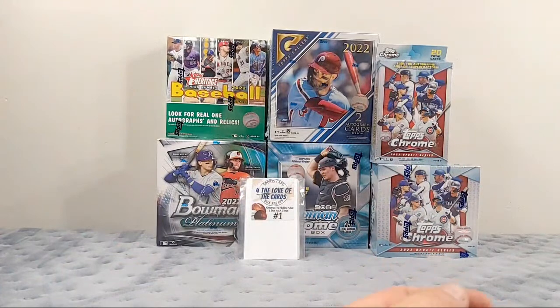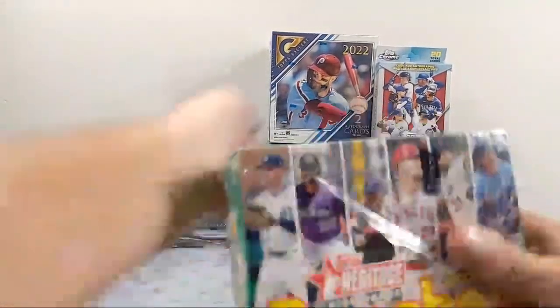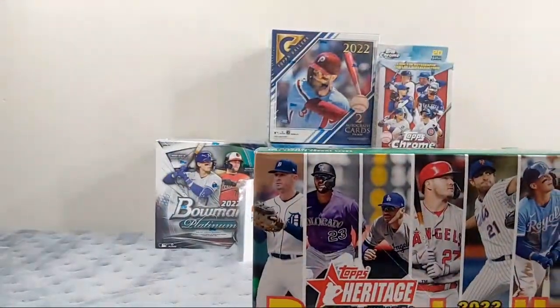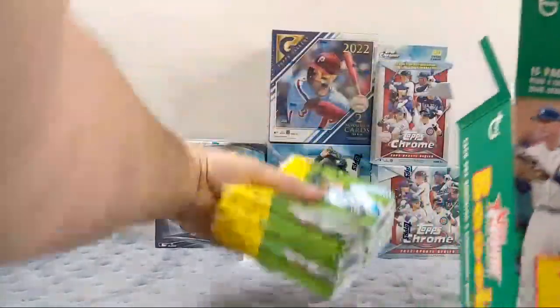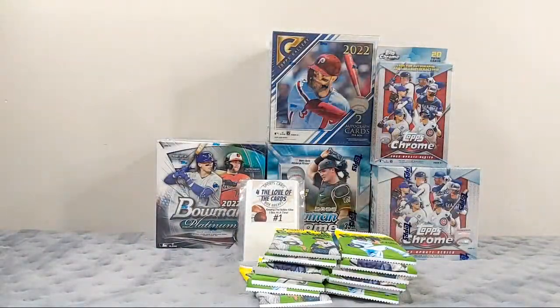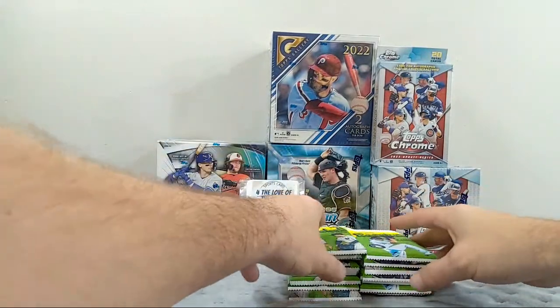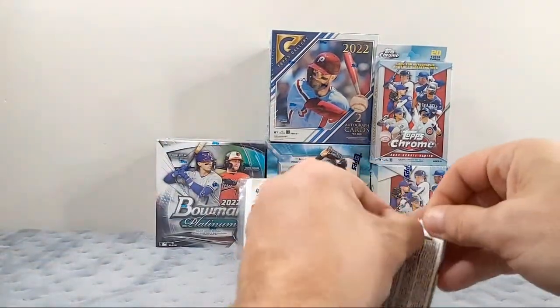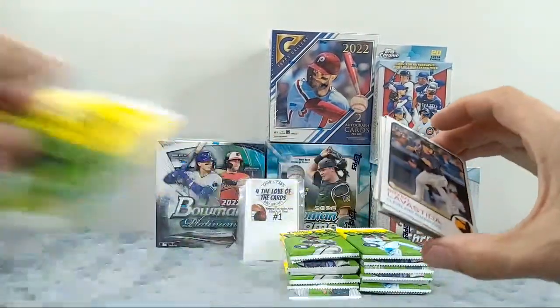All right. Nothing super duper exciting out of that one. Heritage is definitely a tough product. You know, it's either you get a blue, something good in the blue, even though you might have a chance at a relic. Definitely the autos are nice, but they're hard. We hit a dual auto, Joey Votto, Johnny Bench, out of a mega. So, I mean, I guess you can pull some nice stuff out of here.